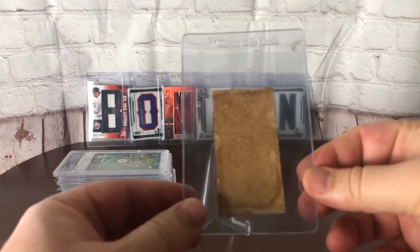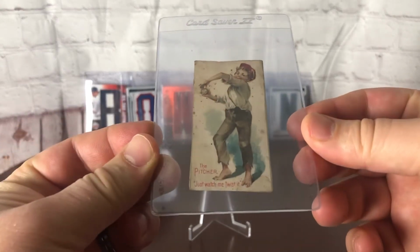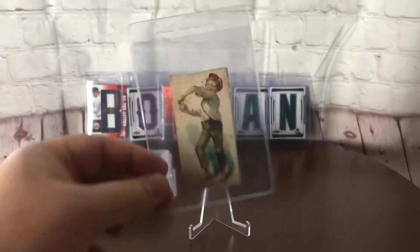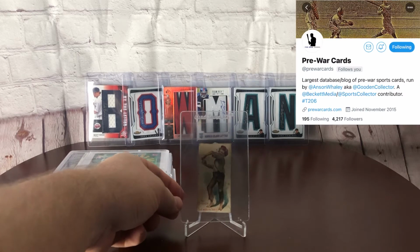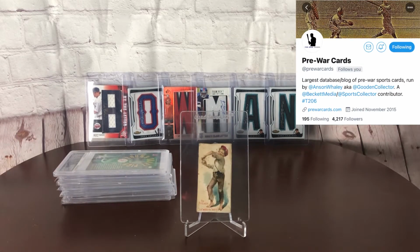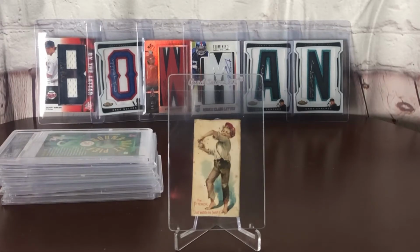It's not graded. This is a 130-year-old specimen. It is a little kid. He's called the Pitcher, and it says, "Just watch me twist it." This is from an old cigarette company. Picked it up on Twitter from one of the vintage card guys. I'm sorry I can't think of your name right now, but I thought this was the coolest, and something that is over 100 years old always intrigues me.